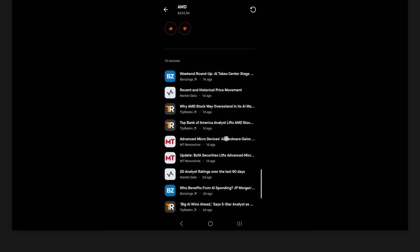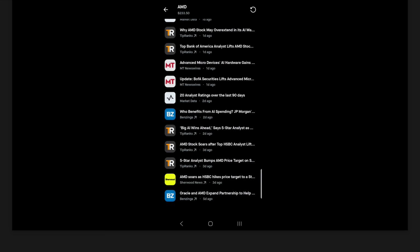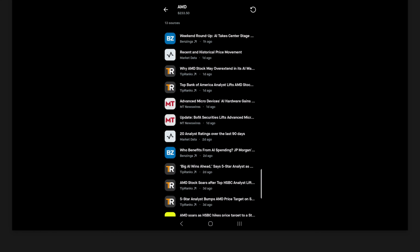And then take a look at this here, all the way at the bottom. It has all the different sources here. As you can see, it's pulling from many different places. We have Benzinga at the top. We have TipRanks. We have a bunch of other places here. And you can go ahead and click on any of these to open up a different tab to read the article.